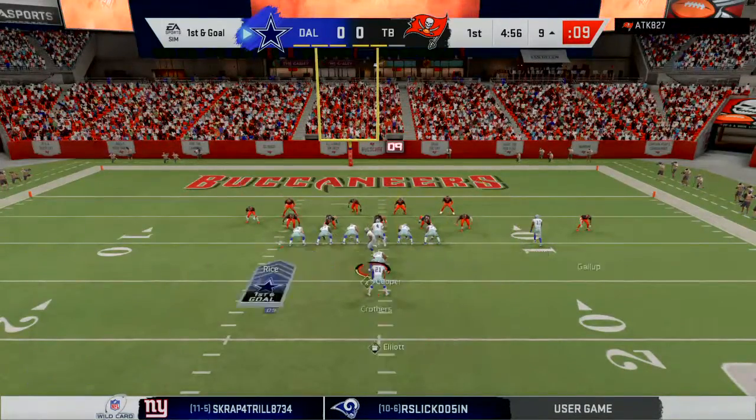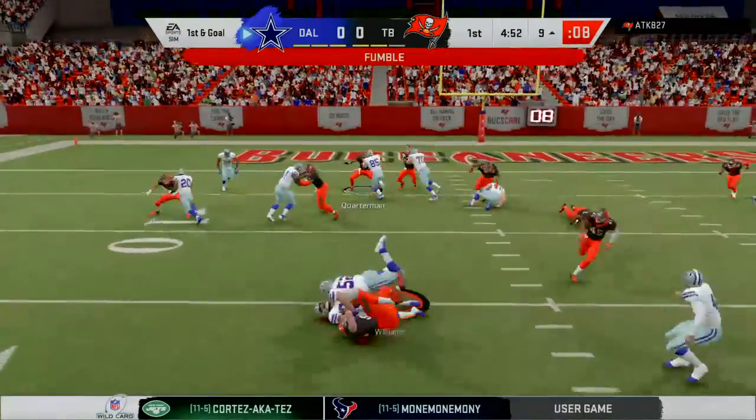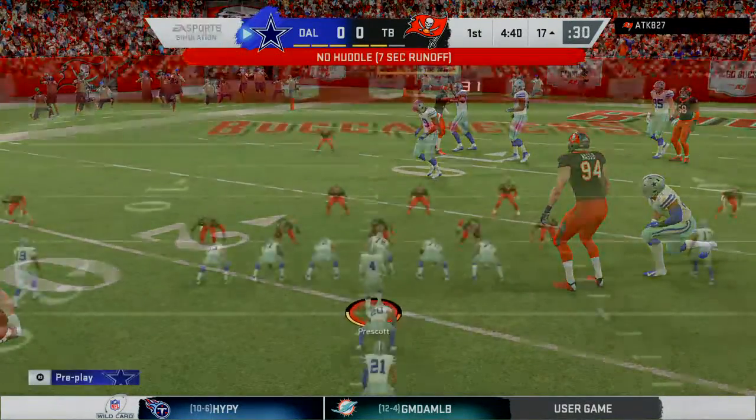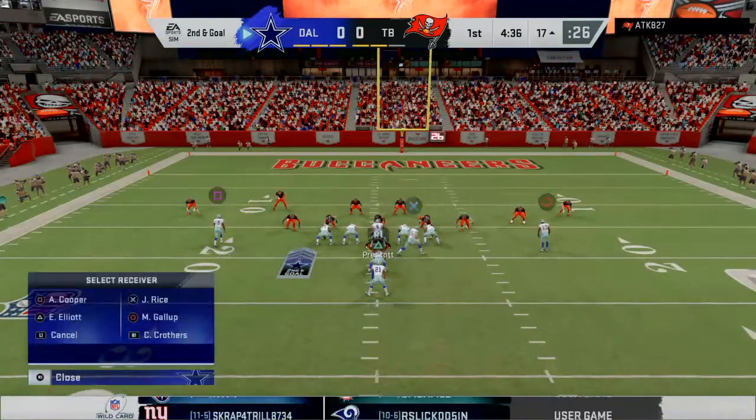Now Elliott. Well, Elliott going to be hit. He coughs it up. Loose football. Wow, that ball gets knocked free, but a teammate comes along and scoops it up.